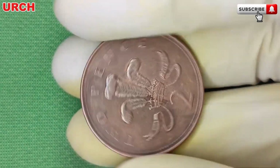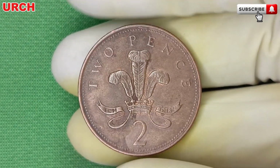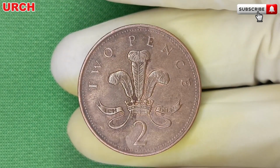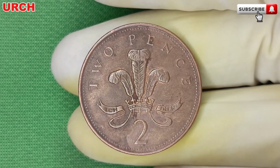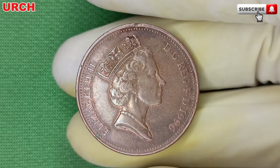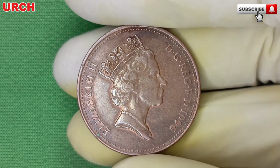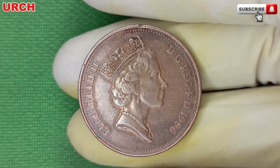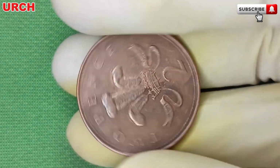What makes this coin truly fascinating isn't just its circulation data but its design details. The obverse features the third portrait of Queen Elizabeth II, crafted by Raphael Maklouf. This depiction, with its mature dignity and regal poise, became an icon in itself. It was used from 1985 until 1997, meaning that the 1996 edition comes from the tail end of this design's run.